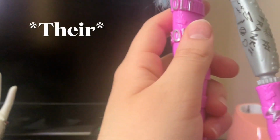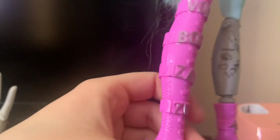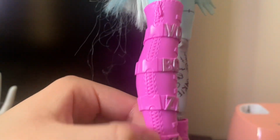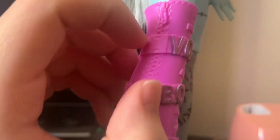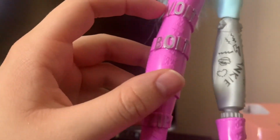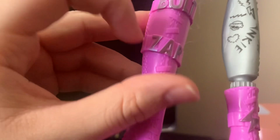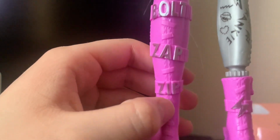And then for her other leg, the boot goes about to her, what is that? Probably her mid-thigh. And it looks a lot like the other boot, just a lot longer. So you have the zipper that goes from the heel all the way to the top. Safety pin for the zipper. Has 4 buckles, and each one says something. So the top one says volt, second one says bolt, third one says zap, and the last one says zip. The front looks like it's been all stitched together. The inside looks like nothing has been altered.